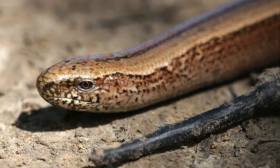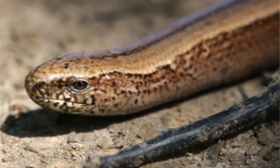Now, the next one we're going to talk about, by me saying this next bit here, you'll probably already know what it is: often mistaken for a snake when it isn't. It is actually a lizard without legs, a legless lizard, also known as the slow worm. Now, the slow worm is the first reptile I've ever seen in the UK.